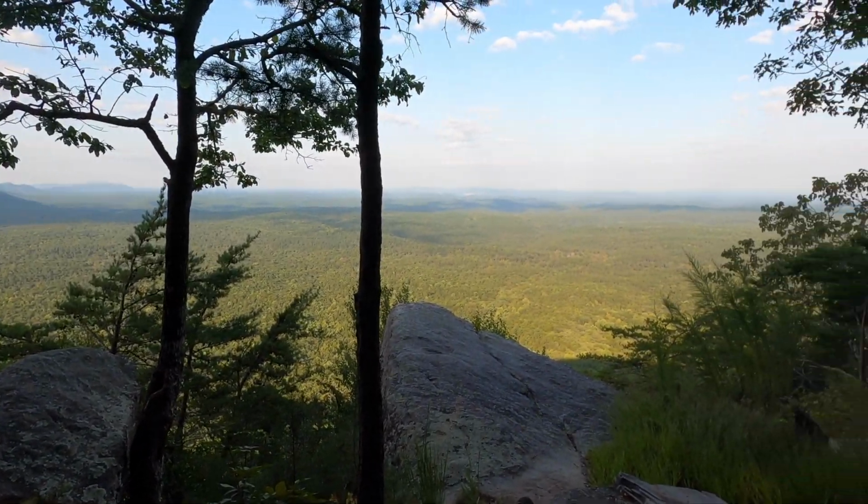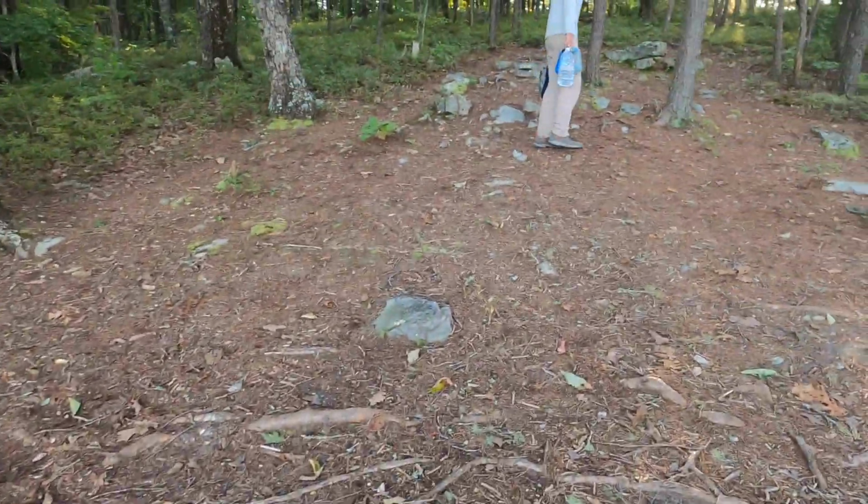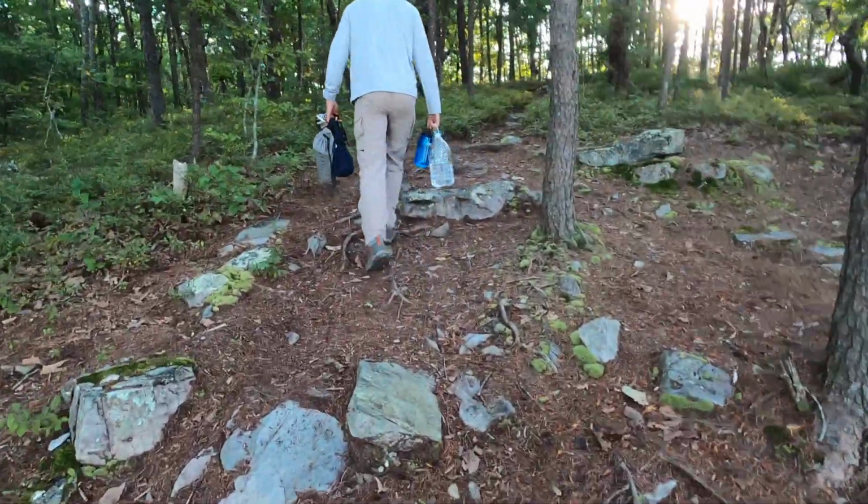All right, we are heading out from McDill Point. Got all packed up, ate our breakfast. So we're gonna go back up to where we left our bags and head back down the trail.